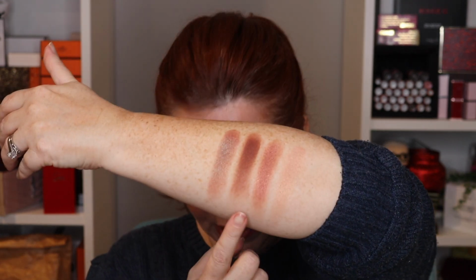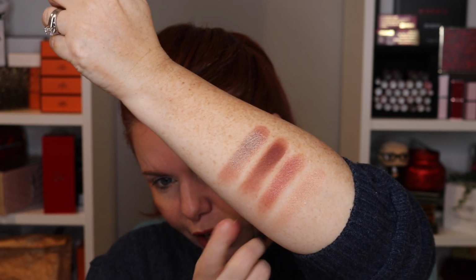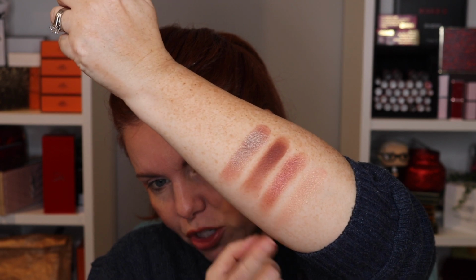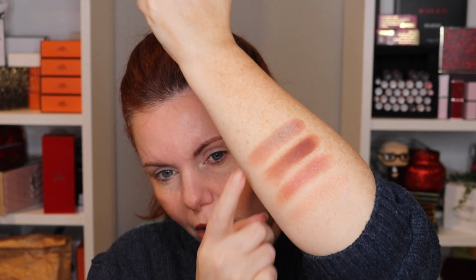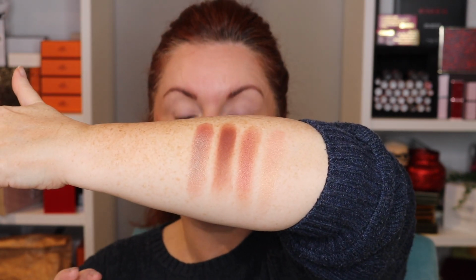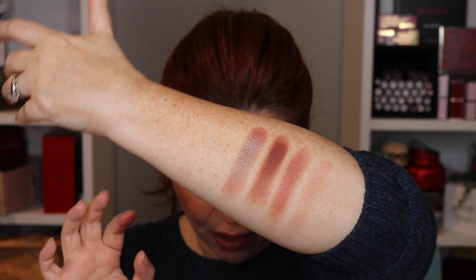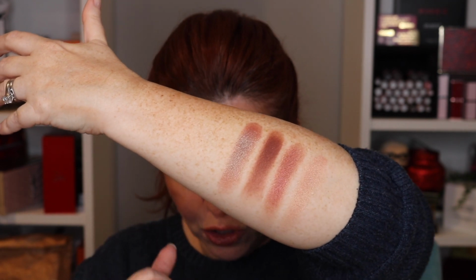This has this deep matte shade, which is a brownie. It's very cool toned though, a very cool toned brown. And then this has more of that copper shade. This has more of a peach. And then this is the duochrome that has, depending on how you look at it, either purple or brown. But it's a really interesting brown. Not that brown by itself is just bad, but you get my point. It's like a purple if you look at it in a certain light, and then in another light, it's like a pinky brown. So I'll do a look with this so you guys can see it.